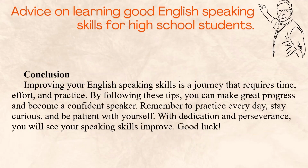Conclusion. Improving your English speaking skills is a journey that requires time, effort, and practice. By following these tips, you can make great progress and become a confident speaker. Remember to practice every day, stay curious, and be patient with yourself. With dedication and perseverance, you will see your speaking skills improve. Good luck!